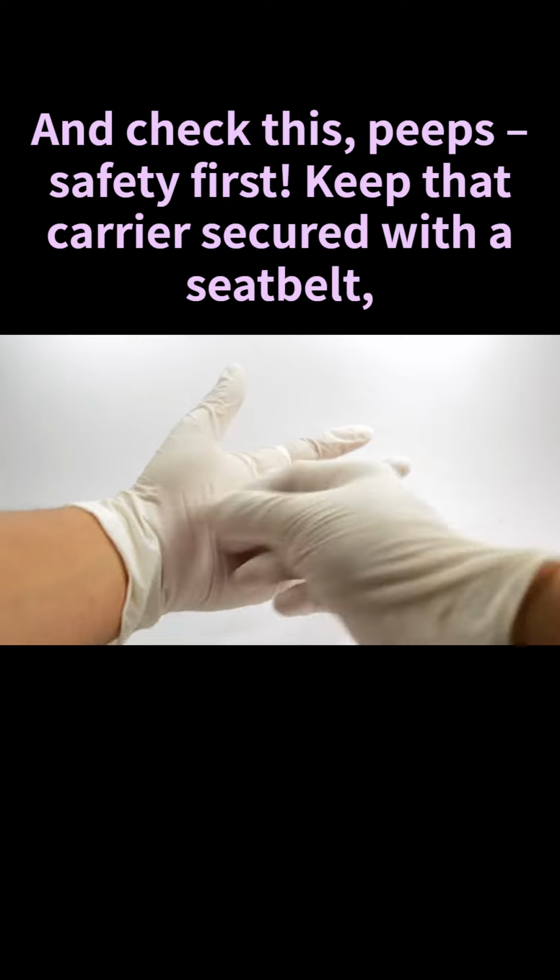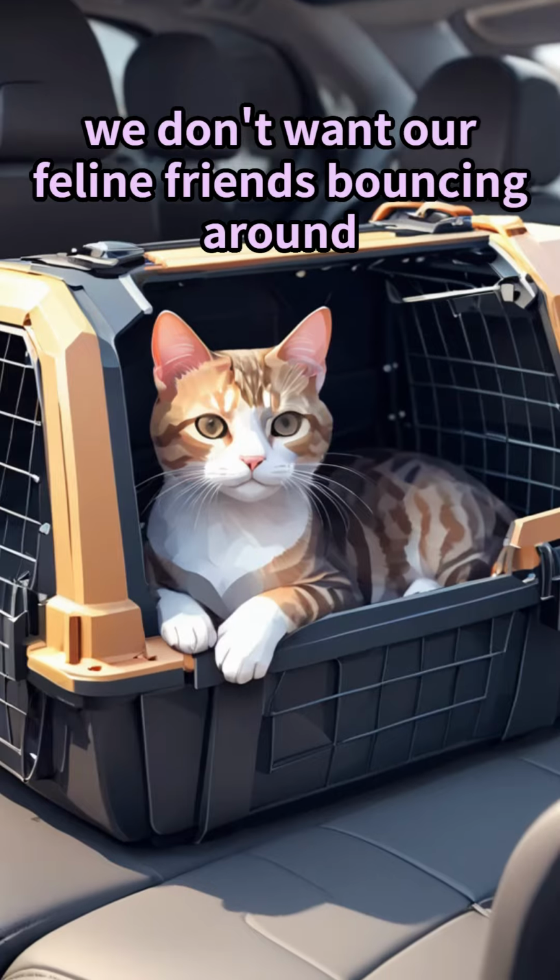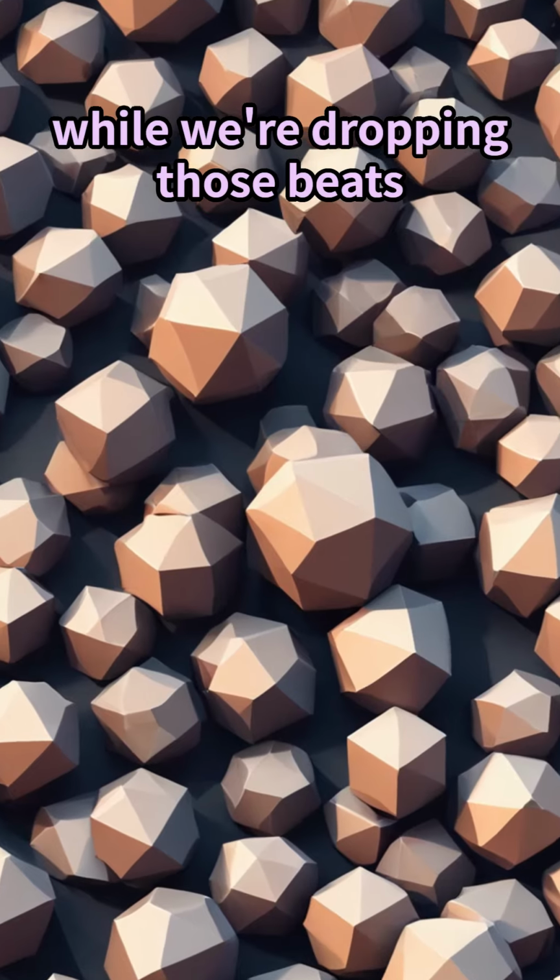And check this, pet safety first. Keep that carrier secured with a seatbelt. We don't want our feline friends bouncing around while we're dropping those beats. Safety is the new lit, y'all.